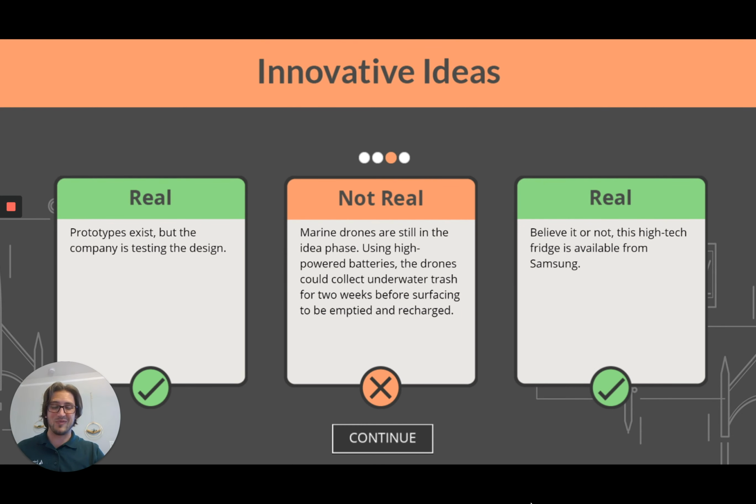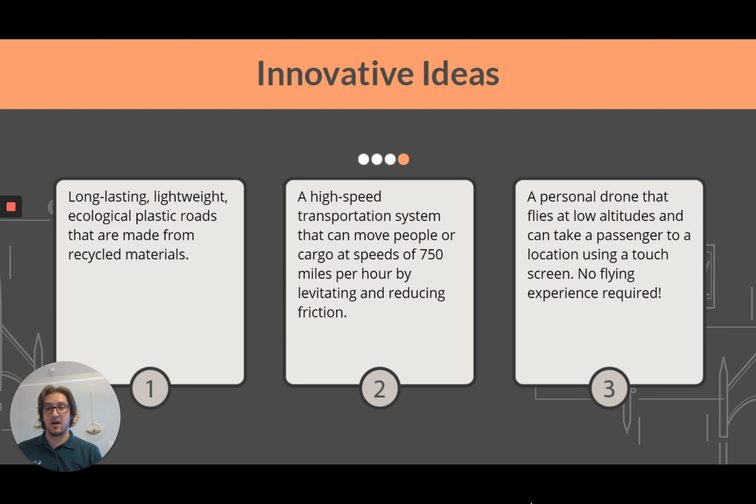Number one, long-lasting, lightweight, ecological plastic roads that are made from recycled materials. A high-speed transportation system that can move people or cargo at speeds of 750 miles per hour by levitating and reducing friction. And then a personal drone that flies at low altitudes and can take a passenger to a location using a touchscreen. No flying experience is required. So interesting. I am really hoping that all of these are actually true, because how amazing would that be?